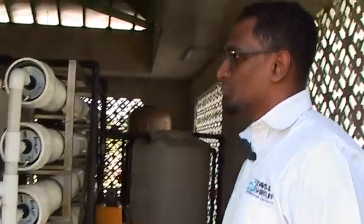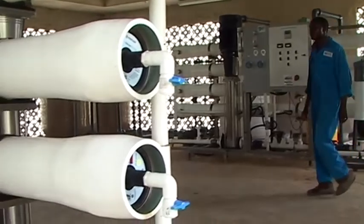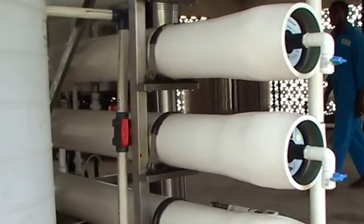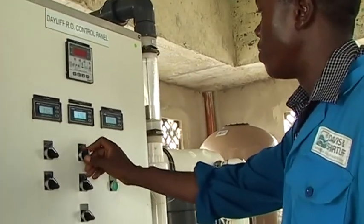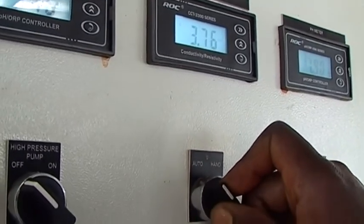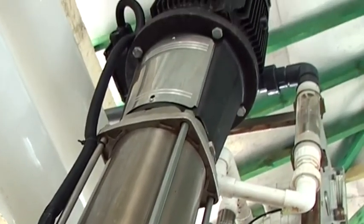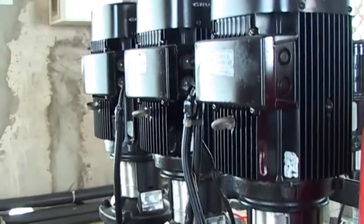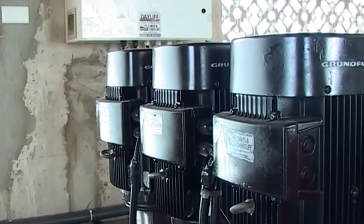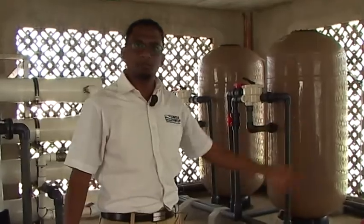So here is where we have now the reverse osmosis plants, also called desalination plants. And we've got 2 plants, as you see. Each plant is producing 16,000 liters per hour. So we're looking at production of 32,000 liters per hour of fresh and potable water. And then right here in the middle is where we have the variable pressurized reticulation system. So these pumps supply fresh water to all the units.